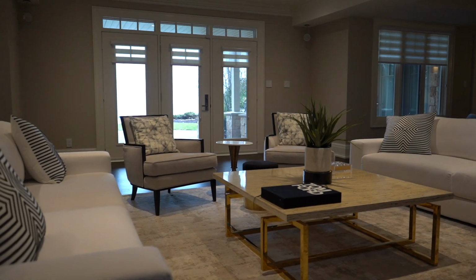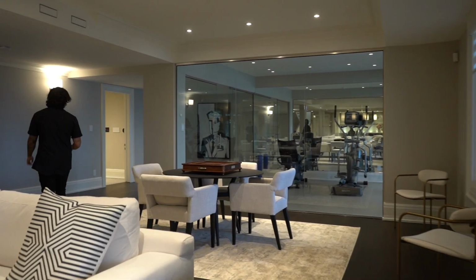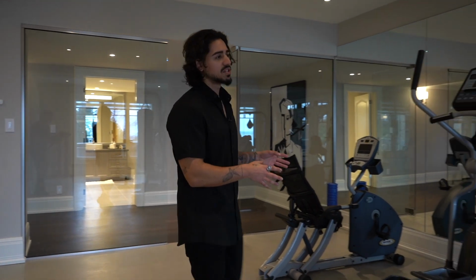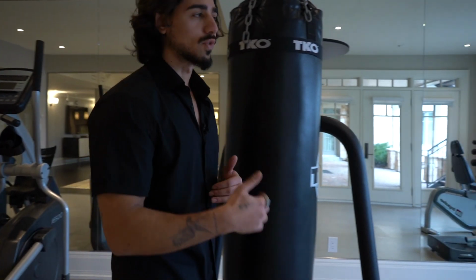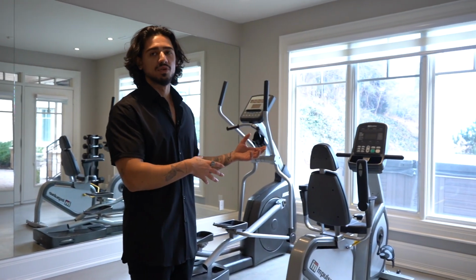To the right, we also have a door leading to the backyard, but let's take a look at this fitness center. I know I'm not the biggest guy, but in every room in this house, I'm feeling tiny. And right now we're in the fitness center where we're surrounded by glass, which makes it feel even bigger. And you'll see that right now, everything's currently set up with some more cardio equipment, but we have the exercise machines over here. Over here, we have our boxing bag to practice on some of that aggression. And then lastly, we have the cardio equipment that faces over into the beautiful view.